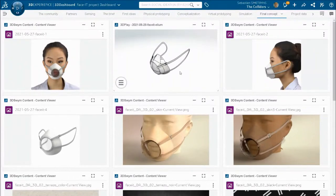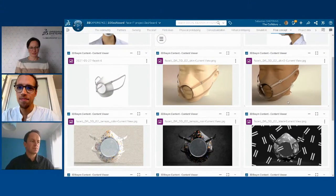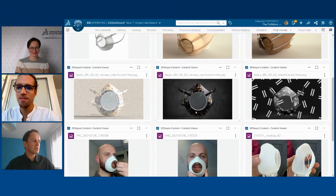And here are the final concept and the different variations and variants we created in terms of color and trim. We spoke about the choice of material, but there is also the color and the acceptability of this mask, especially with this window. That pushed us to consider alternatives in terms of color and also in terms of pattern on the main shell of the mask. We can also consider the rope, the string to maintain the assembly on the face. So we also propose these different alternatives.